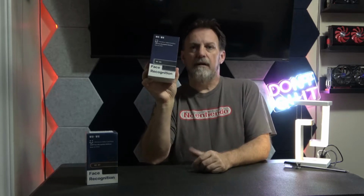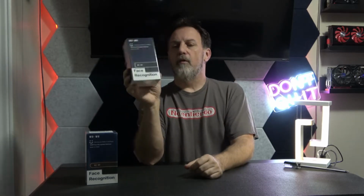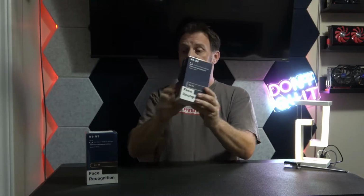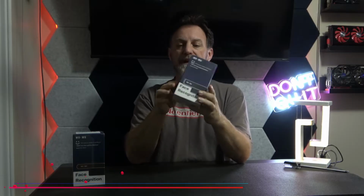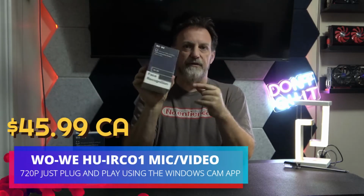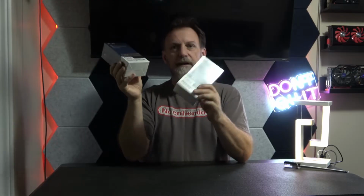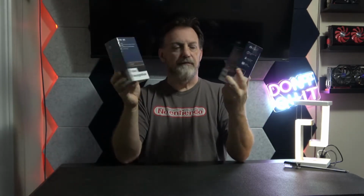And then we have the, I'll call it silver edition, the more squared off unit. This is a 720p camera. I'm quite curious to see the difference between the two. I thought that was going to be really neat, but it seems like all the other features are still there, including your face recognition. So I thought that was really cool. You're kind of not losing anything. $59.99, $45.99 as of the timing of the video, and they are on Amazon.